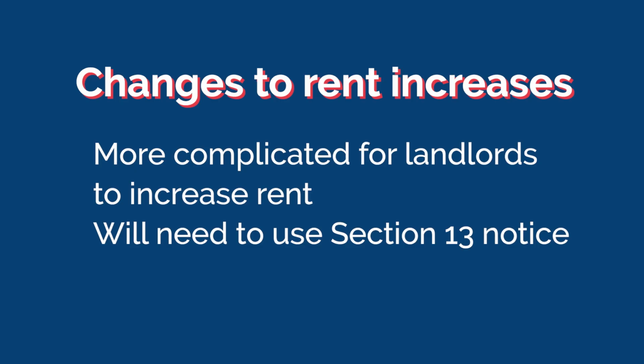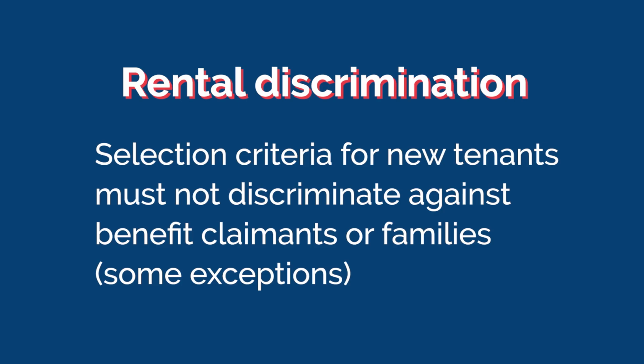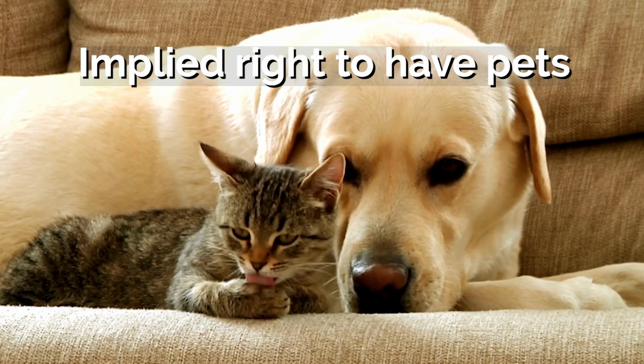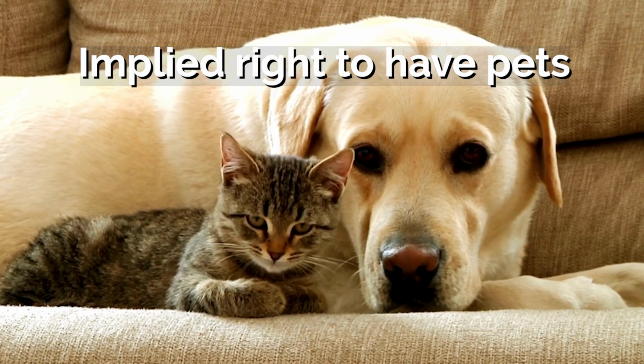Also, it's going to be potentially more complicated to increase rent. And the rental discrimination rules mean you'll have to look at your selection criteria for new tenants to make sure they don't discriminate against families and those on benefits. And I'll explain more about that shortly. And finally, there's things like having to allow pets if it's reasonable. And that's another right for tenants that will start on day one.